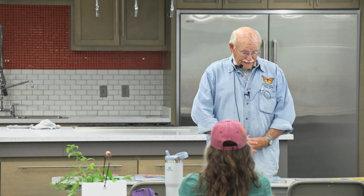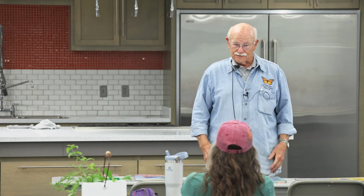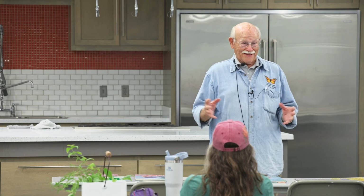But the hummingbird feeders are the hardest to keep clean, and it's probably the most important. I talk a lot about hummingbirds because hummingbirds and bluebirds are my two favorite birds. They're not too hard to attract, and they're pretty.